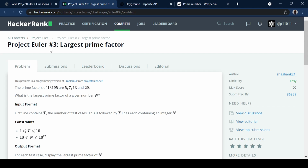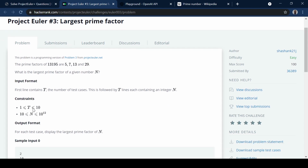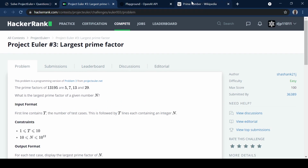We're on to Project Euler number 3, the largest prime factor. The prime factors of 13,195 are 5, 7, 13 and 29. What is the largest prime factor of a given number n? If we have up to 10 test cases and we're given a number up to a trillion, find the largest prime factor of that number.